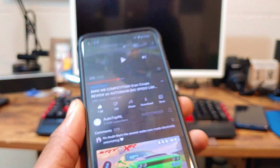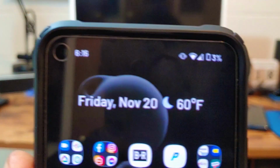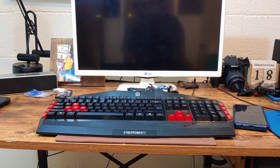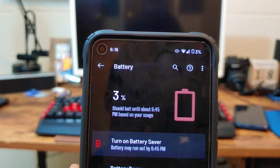I love his channel. Pretty cool point of view videos. I love it. Yeah, we are on 3% battery here, so we don't have too much time actually on the Pixel. But let me go ahead and go into the battery statistics to give you guys an example of what the screen on time is. Pretty impressed with it. So screen on time right now is 7 hours, 28 minutes with 3% battery life.